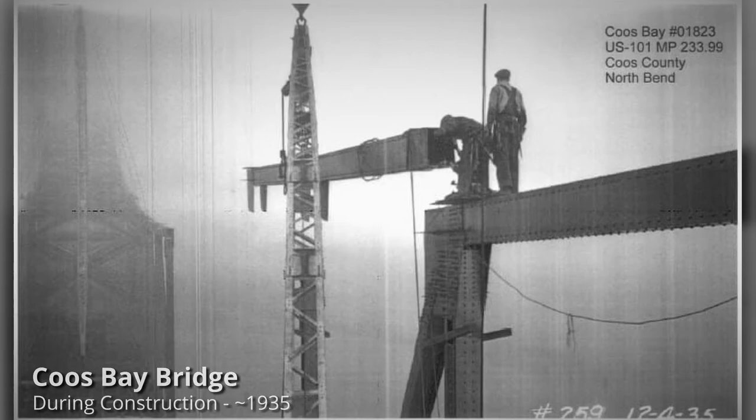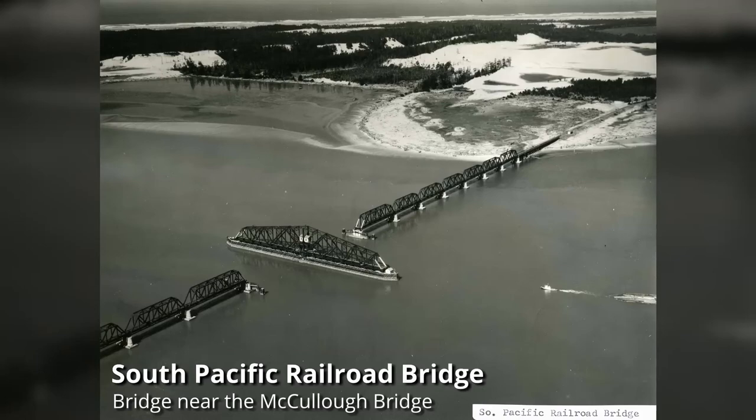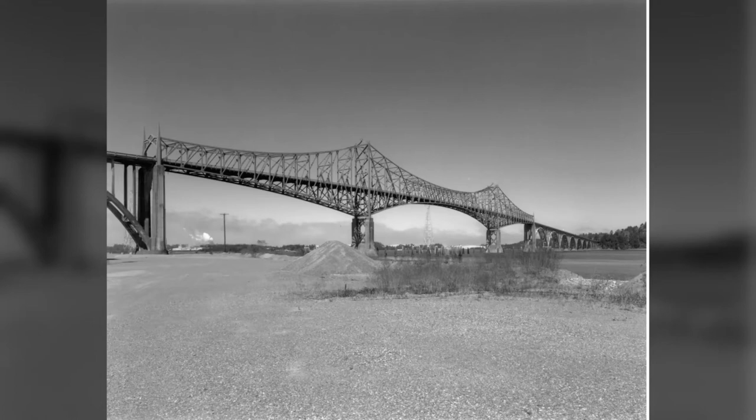These workers moved over 24,000 cubic yards of soil, over 48,000 cubic yards of concrete, nearly 12 million pounds of steel, and 5 million board feet of lumber, most of which came from local timber companies and was transported on the railroad. The 5,305-foot long bridge is the longest and southernmost of the five structures completed as part of the Public Works Administration's Oregon Coast Bridges project.